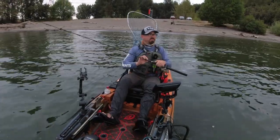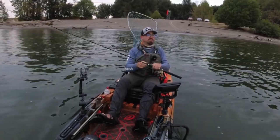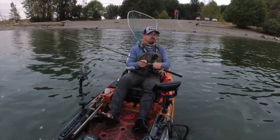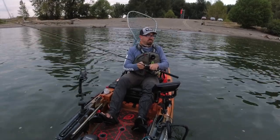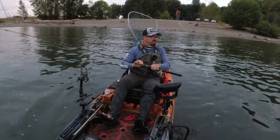We'll probably go out 30 to 50 feet deep. I mean, in 30 to 50 feet of water. And then we'll just chase marks. I'll start like mid-column to three-quarter way down. And then if we start seeing fish hard on the bottom, then we'll work the bottom.